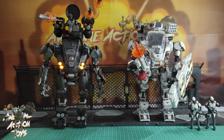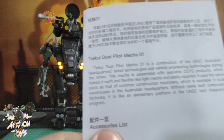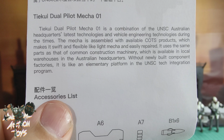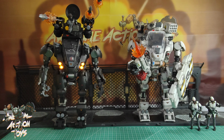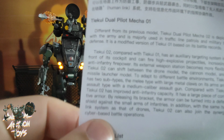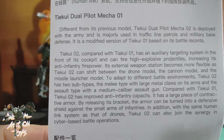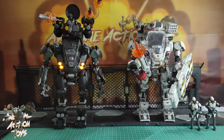Both of them have instructions. The instructions tell you about their purpose in English and Chinese. So if you want to pause there, you can, for the 01, and then for the 02, if you want to pause, you can pause and read. Okay. Yeah, so there are minor differences, nothing major.